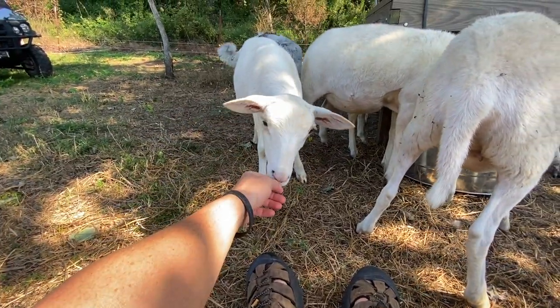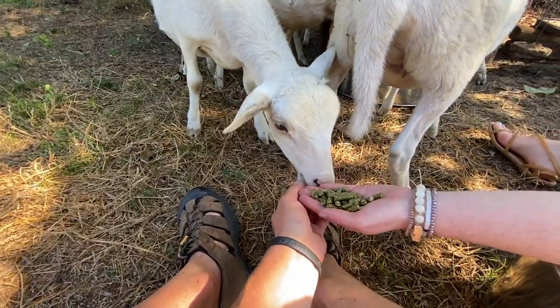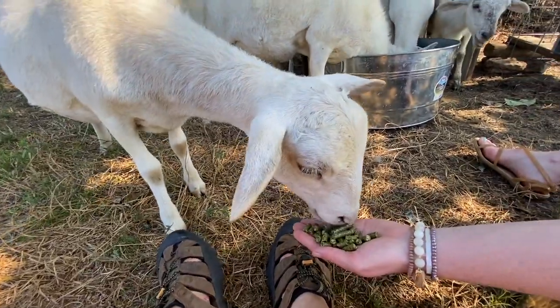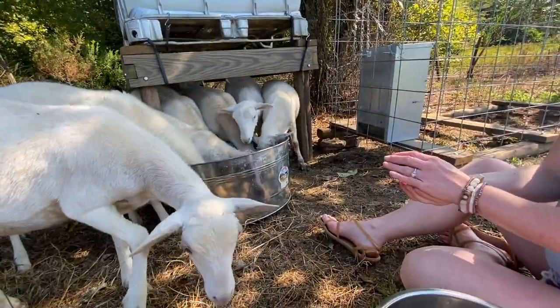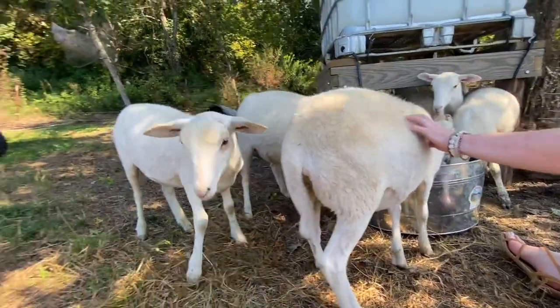They are still pretty skittish of Asher because, just like any other animal, little kids tend to scare livestock animals because they're really fast and they like to be loud and run around. But for us, we park the mule whenever we go back there, get out of the mule, and they're walking to us already. And we've only started the training a few days ago.